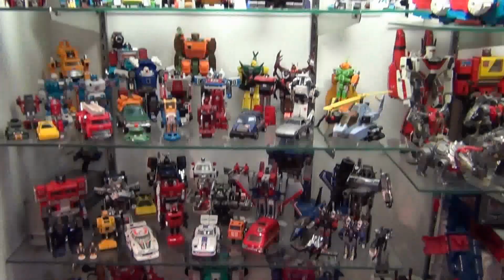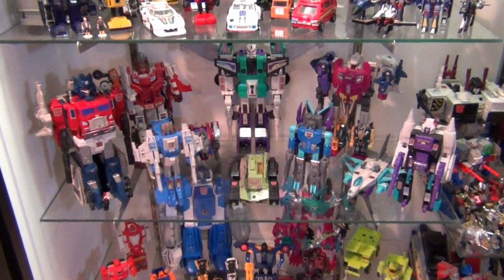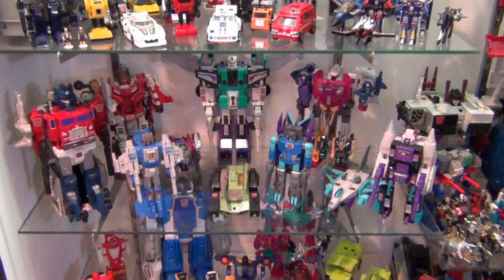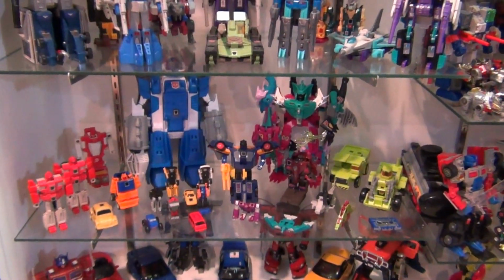Then we go down and I've got some 1987 and beyond. I don't really care for most of these, although I do like the Headmasters figures quite a bit. I didn't tend to collect a whole lot of those. Here are a few more 1987, 86, and 87.